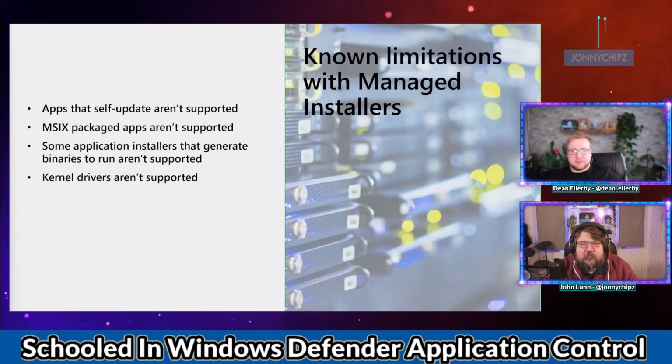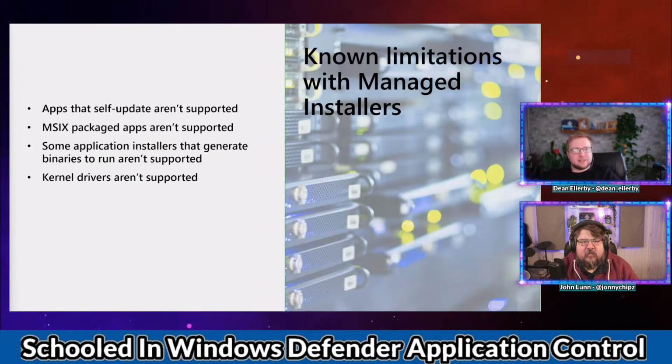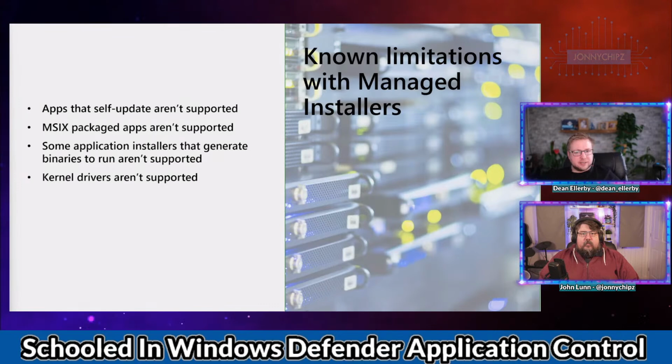And then there's obviously some limitations. Apps that self-update aren't supported. So these apps, when they're installed, are tagged as being trusted by WDAC, and if they update themselves, those files change and suddenly they're not trusted anymore. So that can break. MSIX packages aren't supported.